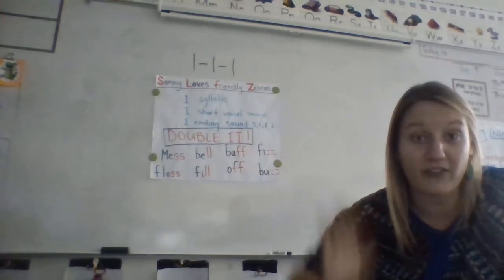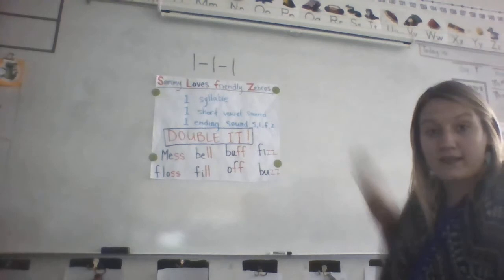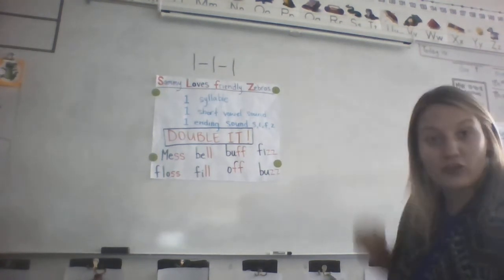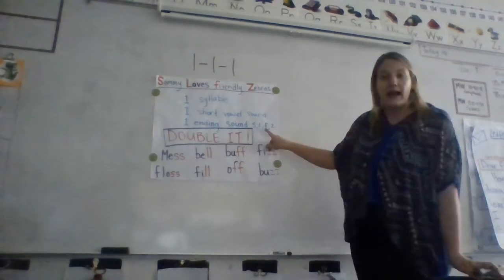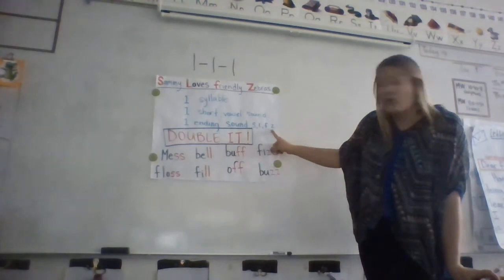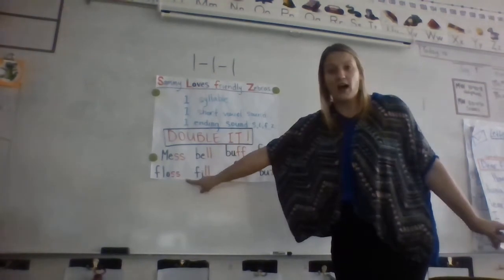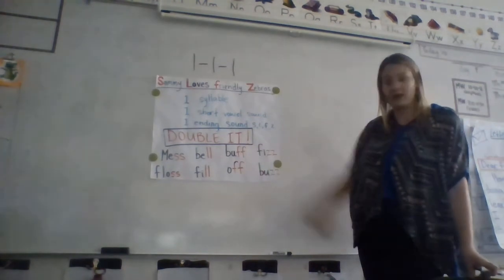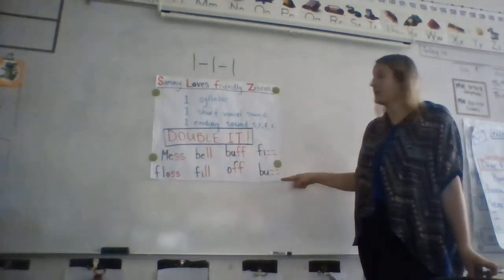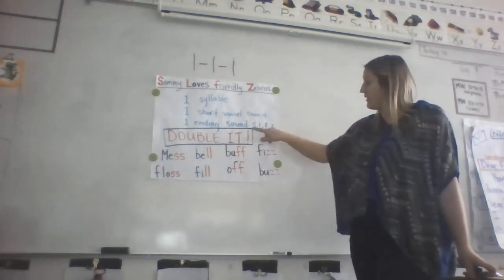Now, friends, while we're learning some spelling rules, we will learn 4 or 5 different 1-1-1 rules. This is our first one. We have one syllable. We have one short vowel, and we have one ending sound of S, L, F, or Z. Then we know that we have to double it, just like some of these words here. Mess and floss. Bell and fill, buff and off, fizz and buzz.